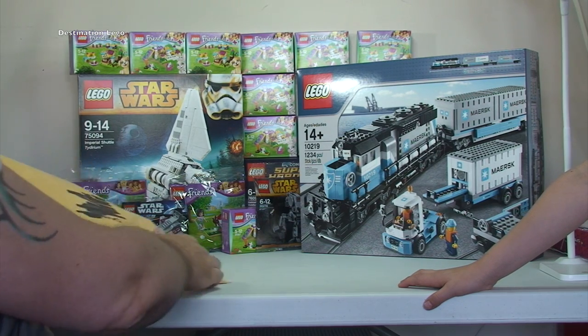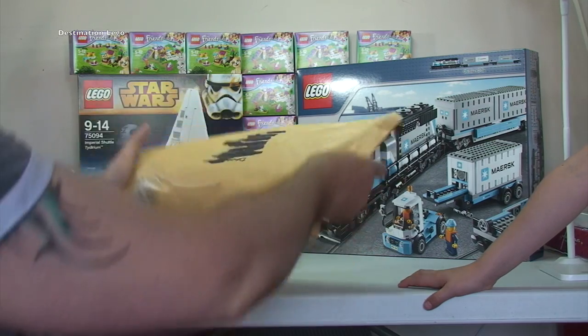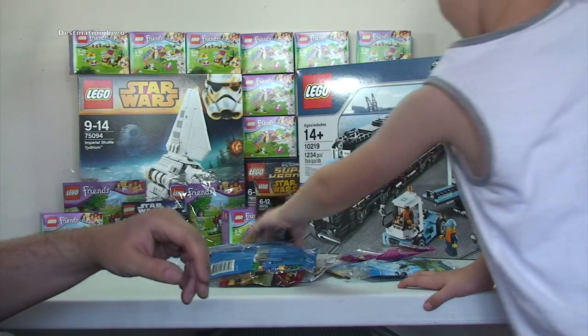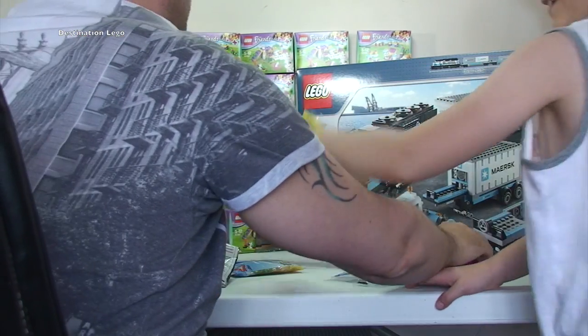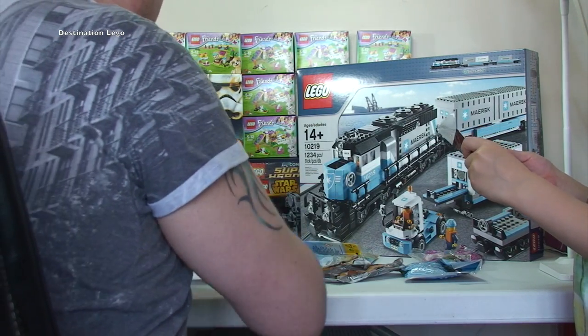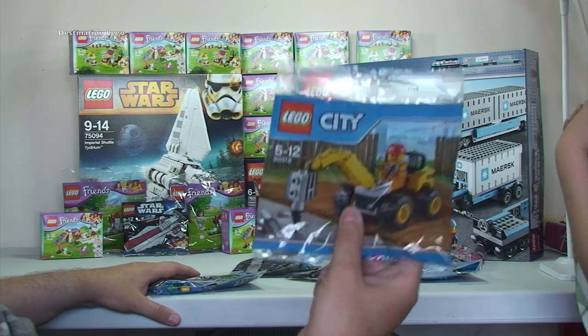Yeah, it's not the one I thought it was going to be. But I think it is in there still. So we've got... How many is here? Just count them. 1, 2, 3, 4, 5, 6, 7, 8, 9. Yeah. So this is 9 poly bags.